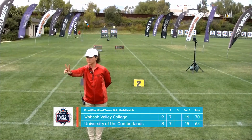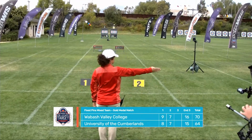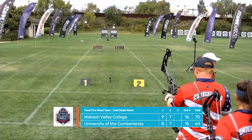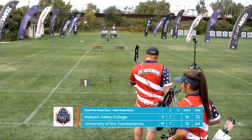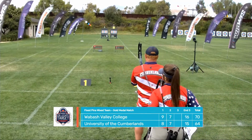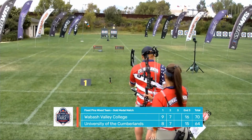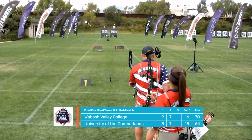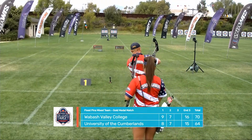Yep. Looks like they're down by 6 points in this match, 70 to 64, but still have 2 ends left. Anything can happen. Relentless. Yep. Looks like Kobe is still leading off here for Cumberland's. They need some strong shots to put the pressure on Wabash Valley College here.